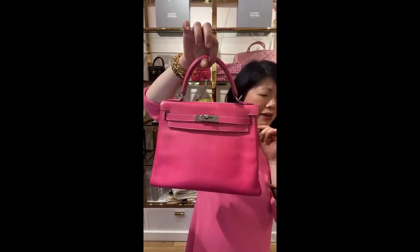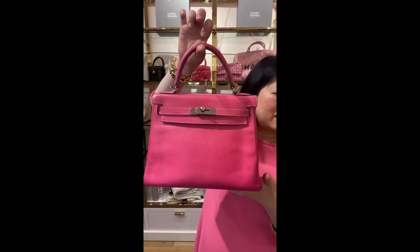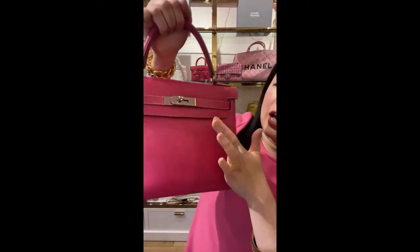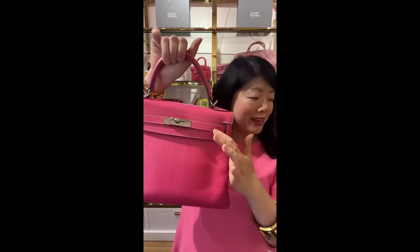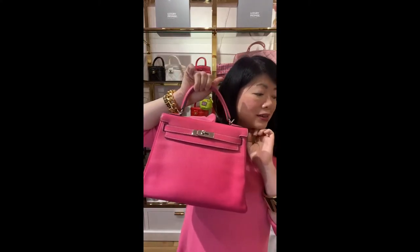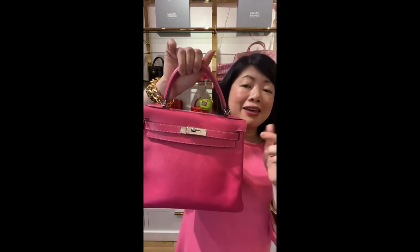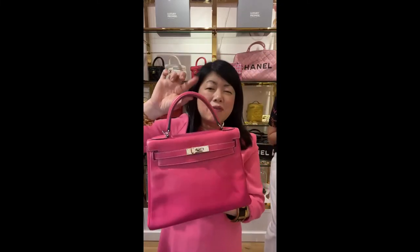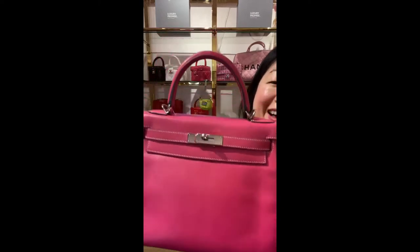Rose purpura. It's down as Rose Tyrian because it's got the contrast stitch. Oh yeah, it's Rose Tyrian, which I did not know. There's only one pink that has the contrast. I think so too. Would this be considered part of the candy collection then? I don't know that much.